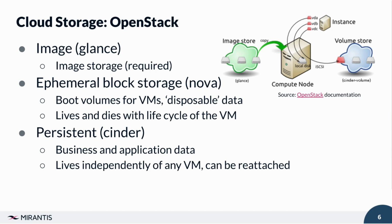So the big difference between ephemeral storage and persistent storage is how long the storage volume lives. In ephemeral storage, when you destroy the virtual machine, not when you reboot it, only when you destroy the virtual machine, the data dies with it. For an operating system, that really doesn't matter, because when you create a new instance, it will be rebuilt from an image, and you are going to be back to where you originally started.